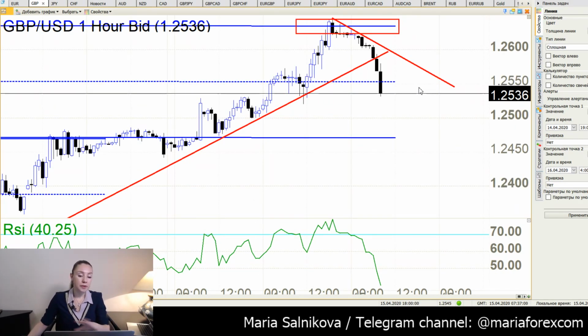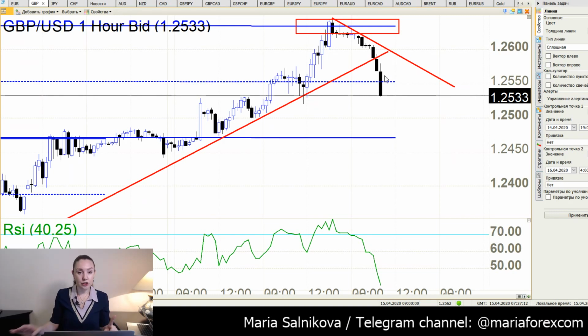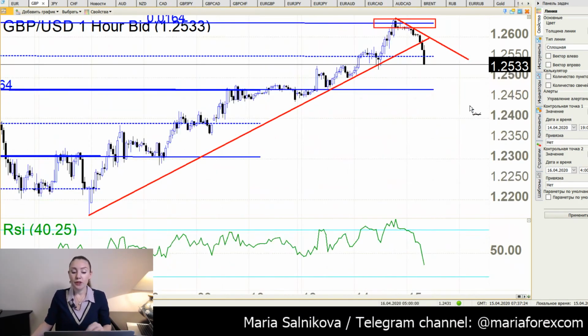So do not be afraid that you missed all the way down. If you decide to sell right now, actually you don't have a signal to sell. Seriously, there is no signal to sell on the 1 hour chart, on the 4 hour chart, or on the daily chart. I'm showing you what you can do in the nearest future. You can try to enter the market with short positions from this trend line. What will be your target?